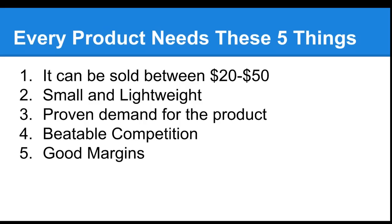Number 2, you want it to be small and lightweight for various reasons that I'll cover in a second. Number 3, there needs to be proven demand for the actual product in the marketplace. Number 4, the competition that you're going up against can be tough, but you need to know that you can at least beat some of the people on the first page of Amazon for it. That's the most important thing. You don't want to go up against something that you're not going to be able to beat and never make any sales for. So you have to make sure that there's beatable competition for your product.